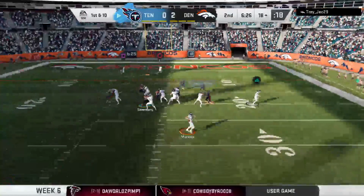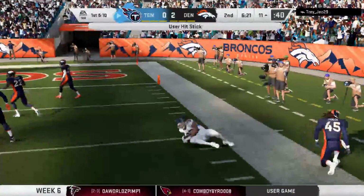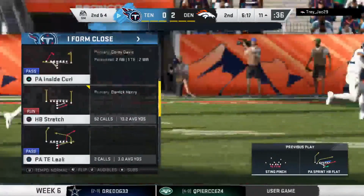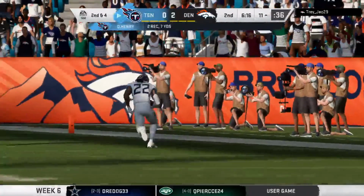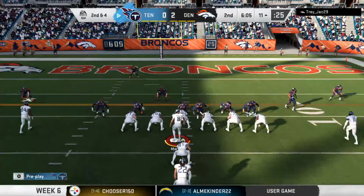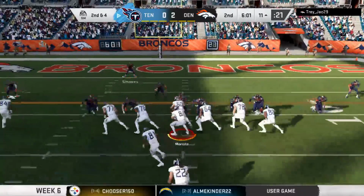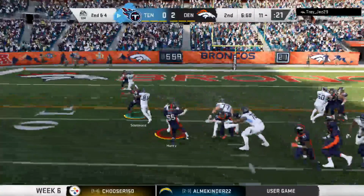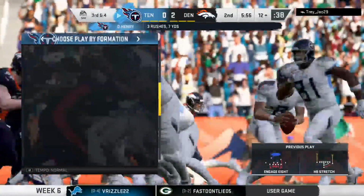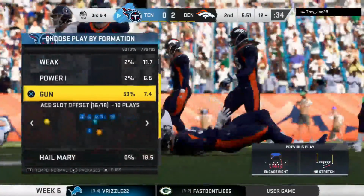Now it's a bootleg with Mariota. He completes it to Henry. And he's brought down just outside of the 10 at the 11. It's a gain of 6 on the play, and it'll be 2nd down. 6 yards was the pickup on the last completion, so here's 2nd and 4. Mariota gives to Henry, and he is met in his tracks behind the line of scrimmage. That backs him up 1 yard and brings up 3rd down.